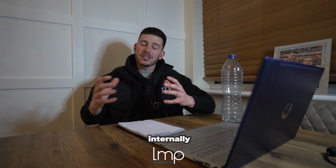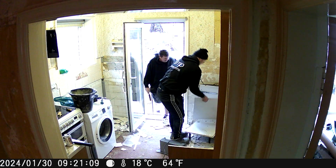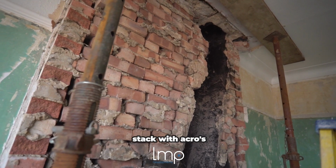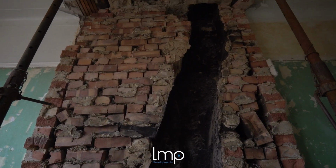We've also had internally all of the floors come up, the kitchen's been ripped out, and we've also supported the chimney stack with acros and a scaffold board and had the chimney stack mostly removed.